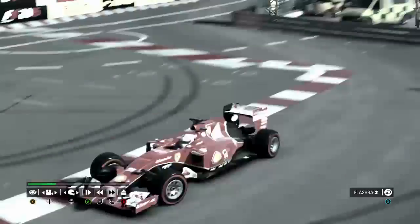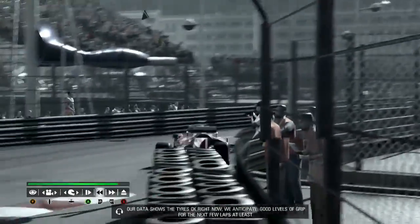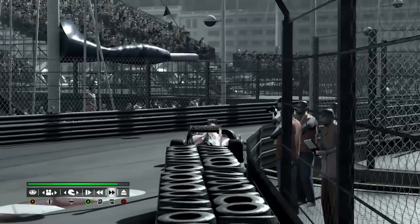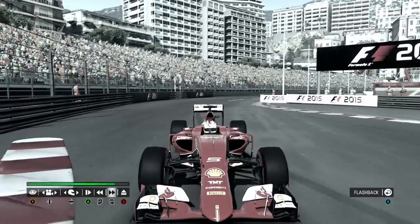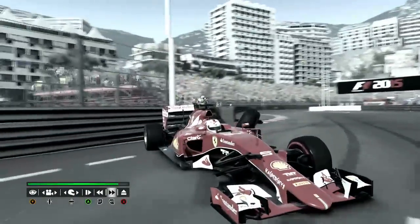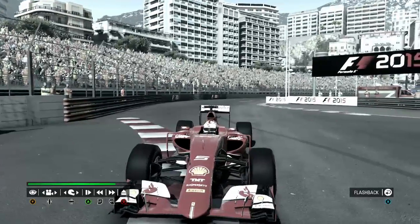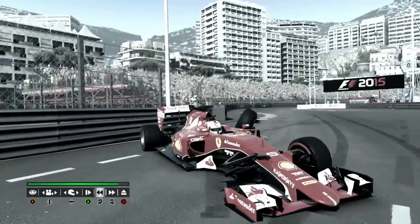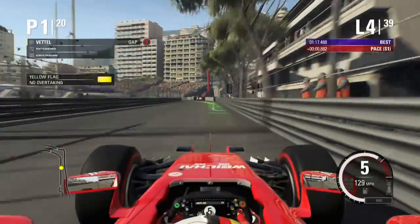Oh! Whoa, that's huge. Let me see what happened here. Whoa! Hang on a minute. Did I actually hit that wall? Let's have a look here. Oh, hang on a minute. That's an invisible wall. It doesn't look like I actually hit a wall on that one.